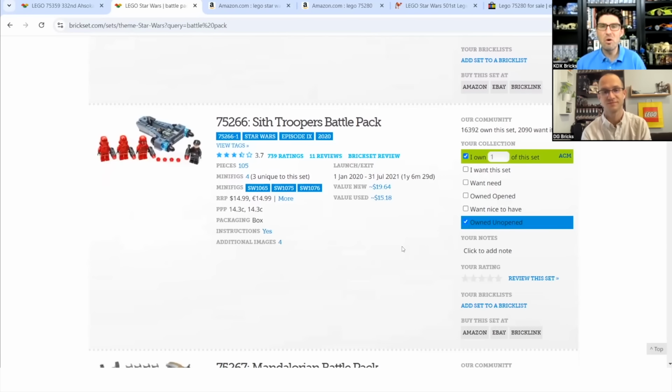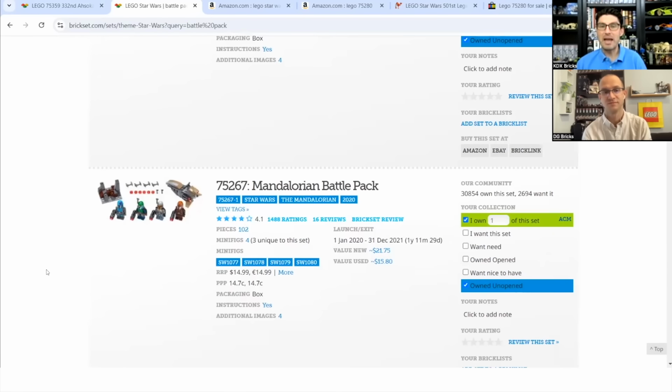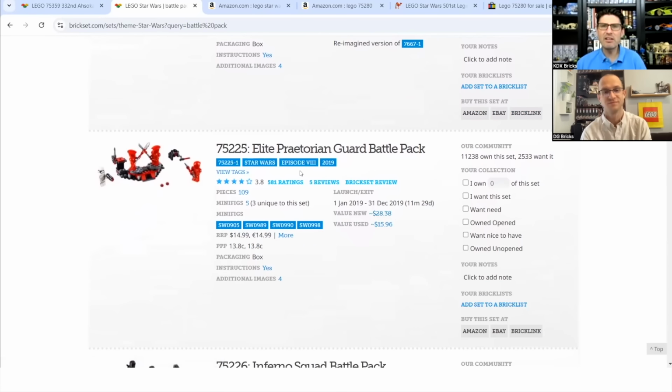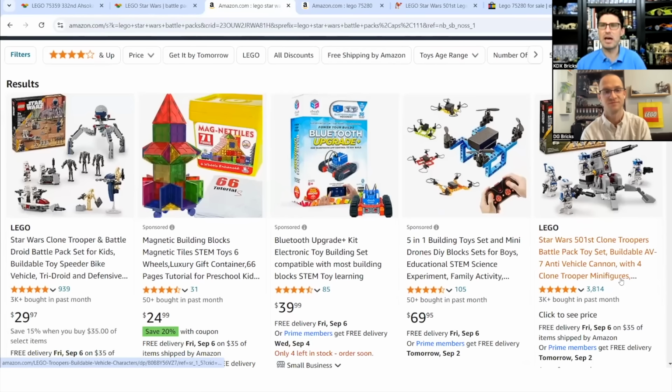But then let's go to some older ones. Retired in 21, $15 to $20. You would think that this would actually be a decent battle pack. Those red Sith Troopers are pretty awesome. The Mando Battle Pack, it felt like it was around for a while. I think there was a little bit of zombie stock, but yeah, 15 to 21. Now let's go to Amazon and look at battle packs.